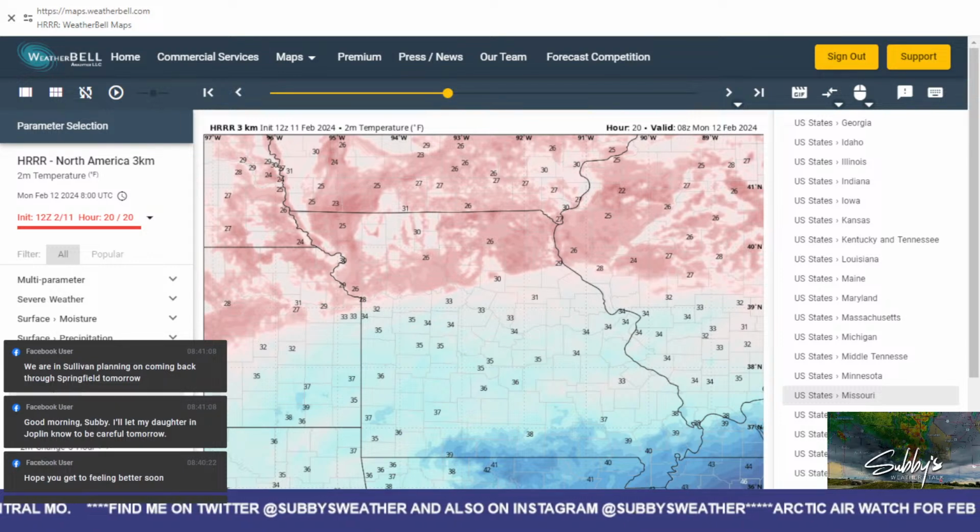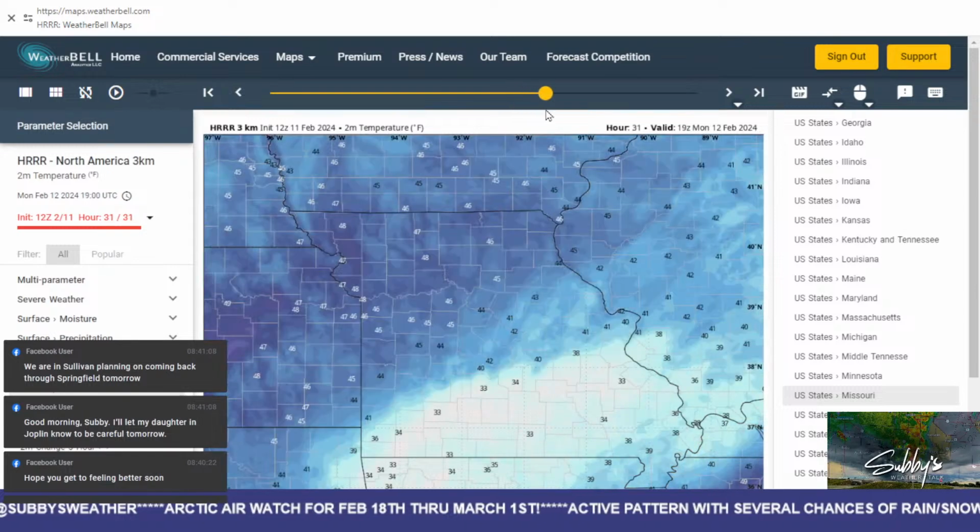Now, what's interesting, take a look at the temperature map. Now, you guys remember where the heaviest snow bands were setting up. Now, take a look at the temperature. Because of that dynamic cooling, as I go forward, look at this. That area that is receiving the snow is about 8 to 10 degrees cooler on the surface because of the dynamic cooling. So that's kind of a neat deal.